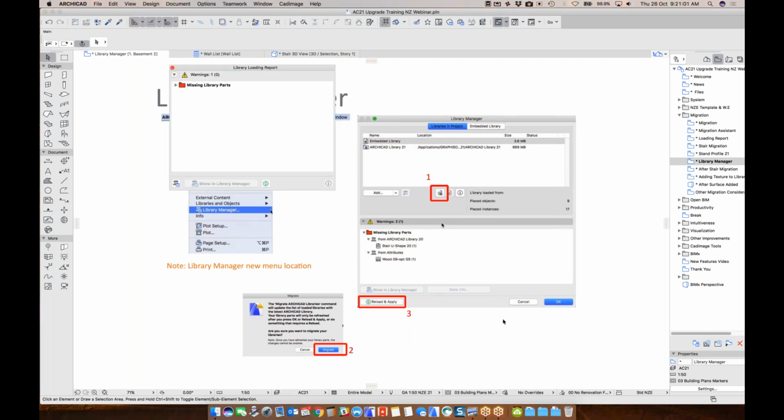That loading library report will come back up again, and you should have a window like this. A few of you might have a few more. There are some workarounds we've had to do with these files to make them work across other computers that don't have ARCHICAD installed. So you might have more errors going on. You might even have more duplications. That's fine. This is just this file to make it work in the way we needed it to.